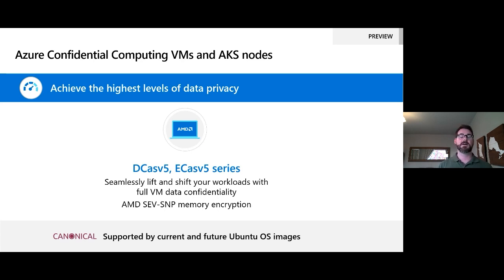We also will have these VMs exposed through AKS, as worker nodes, so that you can leverage that same SEV-SNP memory encryption with your container-based applications and workloads. The specs for these VMs are the exact same that Brenda just went over from a general compute perspective. These just have the SEV-SNP memory encryption capabilities and some other aspects that we support within Azure. Very happy to go into some of those details in a follow-up session to this one that I believe is coming.